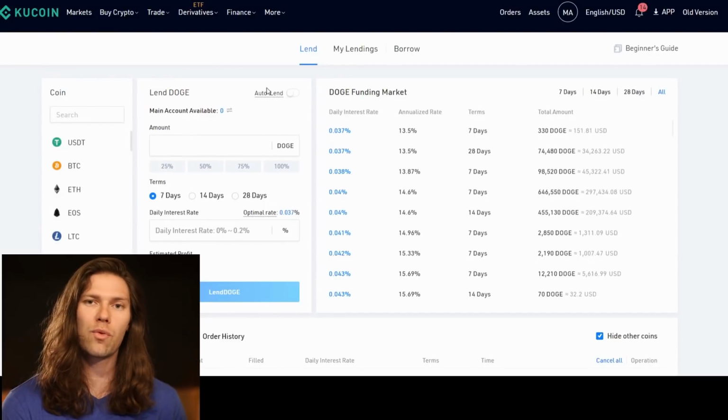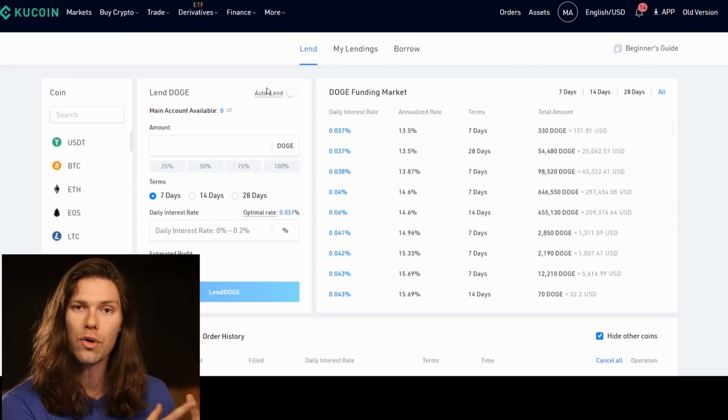So there's kind of 2 situations here. Either you already own Dogecoin and you want to lend it here, or you want to buy Dogecoin and lend it here. So if you already own Dogecoin somewhere else, you're going to have to transfer it into this exchange, KuCoin. If you don't own it yet, you can buy it on KuCoin, but you have to transfer in a different coin and then trade it for that coin. So you're going to have to buy something like Bitcoin or USDT and then transfer it into KuCoin. You unfortunately can't transfer money directly from your bank account to this site.